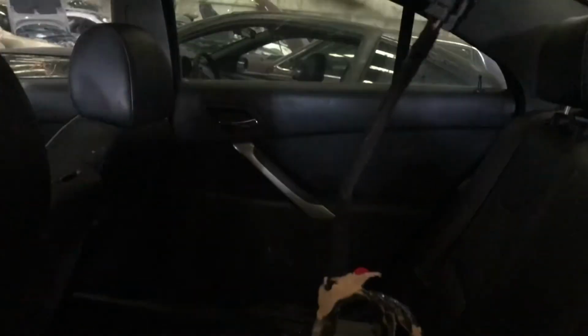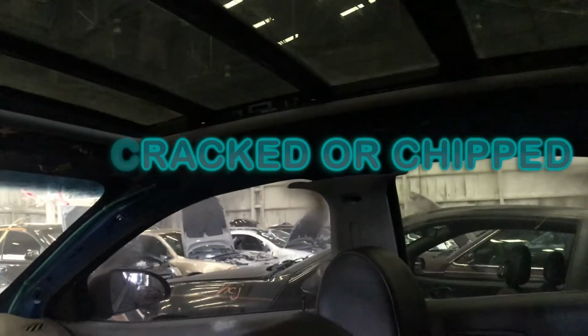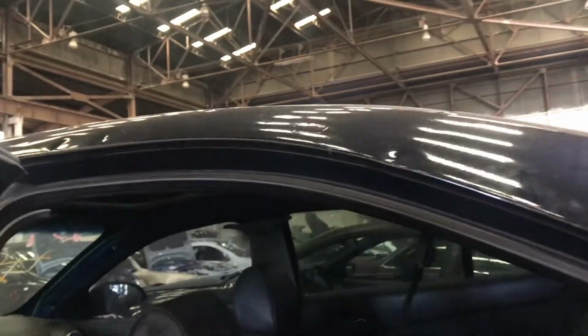So I don't know if I should take the gamble on actually fixing this glass. I don't like that the glass is kind of like cracked. Well, the glass isn't cracked, but around it is. But we may be able to do something with that. I'm just happy we found a sunroof.